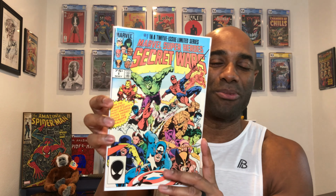Getting it separated here. So let's see what this is. Oh, there we go. Here we go. That's what he sent me. He sent me The Secret Wars #1. I'm guessing this is the one with the correctly printed Galactus on the inside. That is my guess. Let's open it up and see.